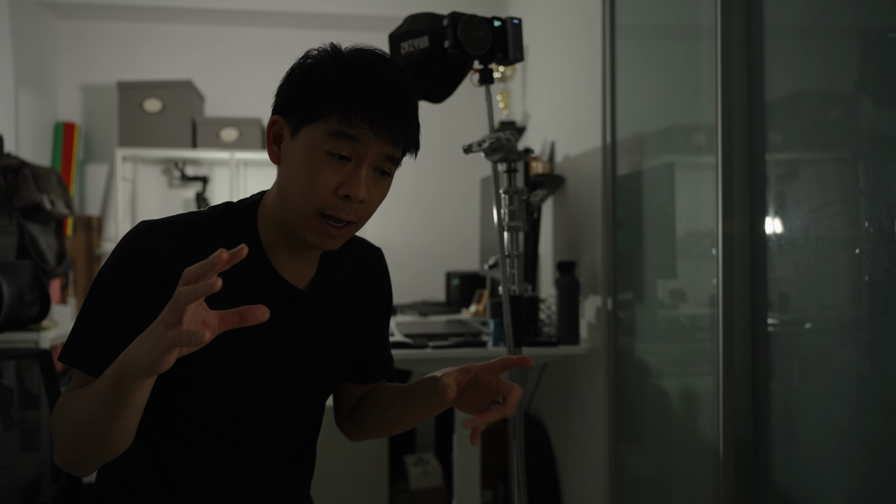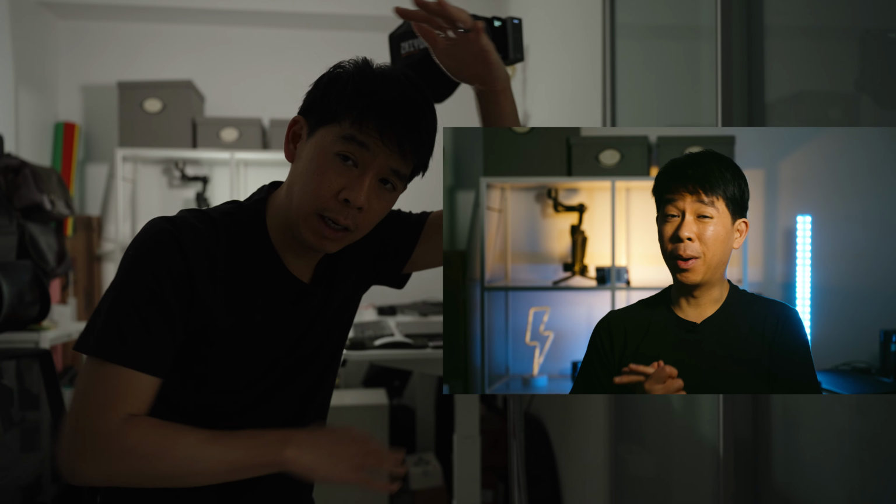The reason why I use this tiny softbox is because I like how it makes my entire scene a little bit moody, and there is sort of like a soft spotlight, if you want to call it that, just directly on me, on my upper body right here. And another reason why I use this small softbox is because a bigger softbox would take more space in this already small space.